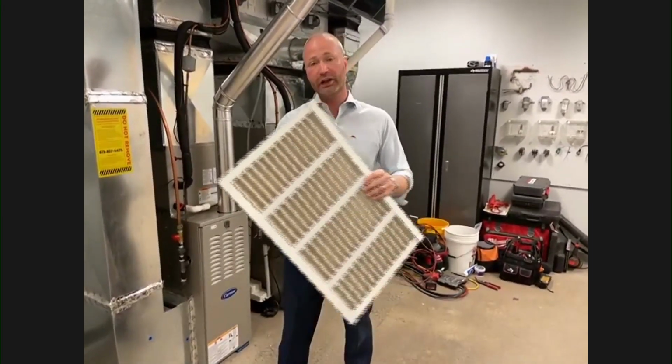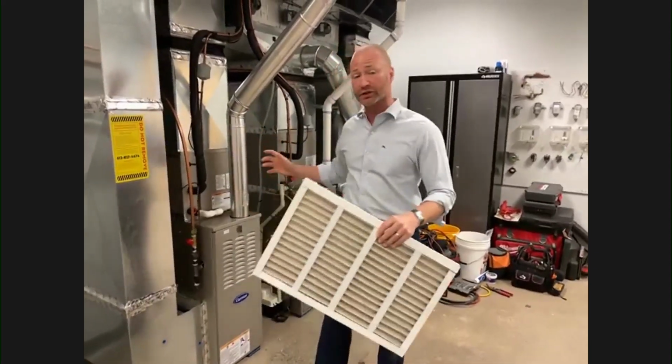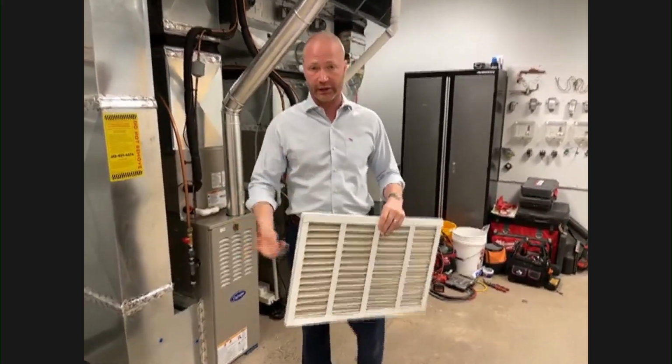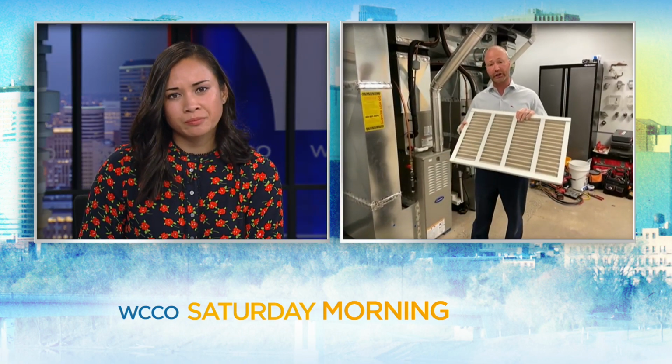And if this gets really blocked up, what's going to happen is you're not going to circulate enough air through the system, and the air conditioning system can start to freeze up and not perform, and then you won't have any air conditioning on that end. And so it's an easy way to prevent a repair call. It's just putting in a new furnace filter.